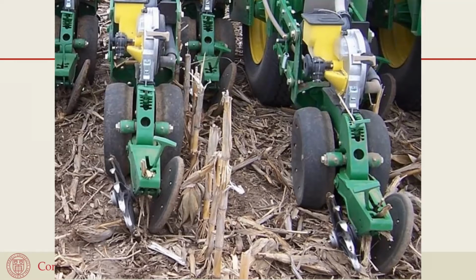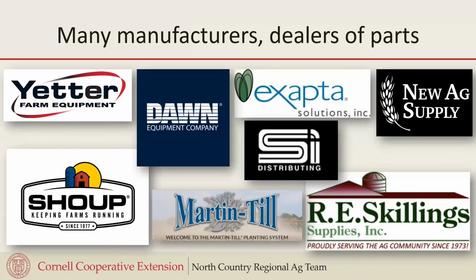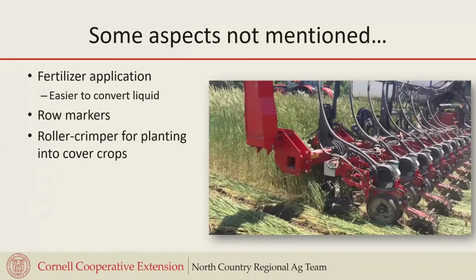Of course, they could probably just not plant when it's muddy. Well, there's that too, right? Because you're going to have more compaction. If it's wet and muddy, it's not good.